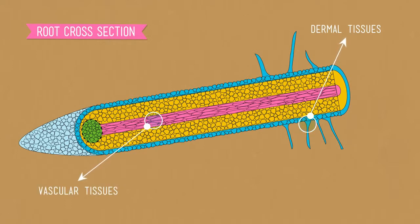Vascular tissues do all of that conducting of materials I just mentioned. And the most abundant tissue type, ground tissues, carry out some of the most important functions of plant life, including photosynthesis and the storage of leftover food.